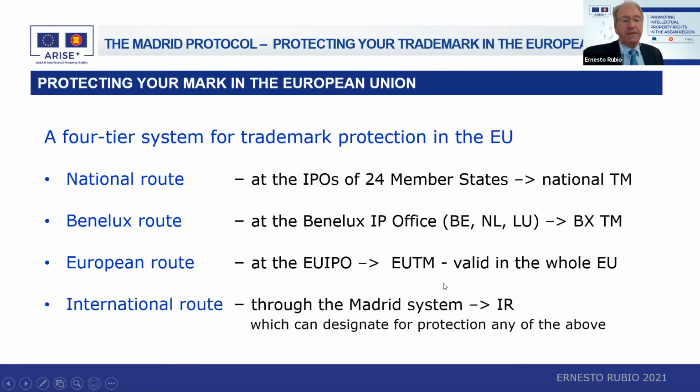And finally, there's the possibility of the international route, that is to ask for protection through the Madrid system, whenever you have an international registration or you apply for an international application. You can designate for protection any of the above. That is, you can designate an individual European Union member state, or you can designate the Benelux office to obtain protection in the Benelux countries, or you can also designate the European Union as such, as a whole.